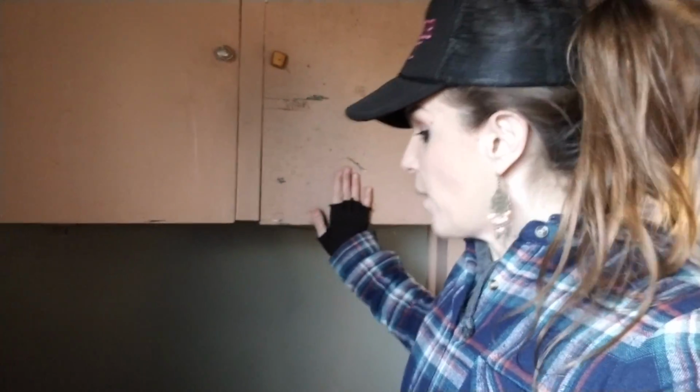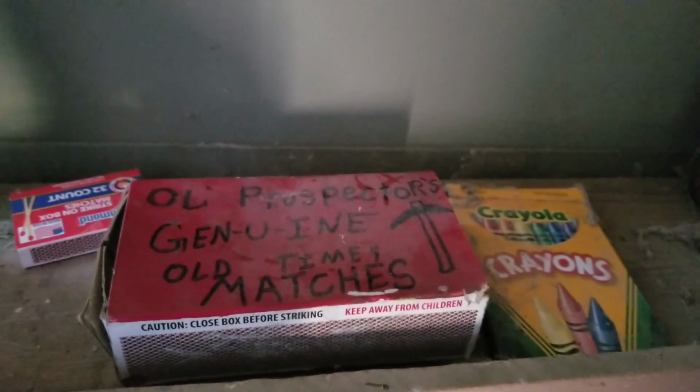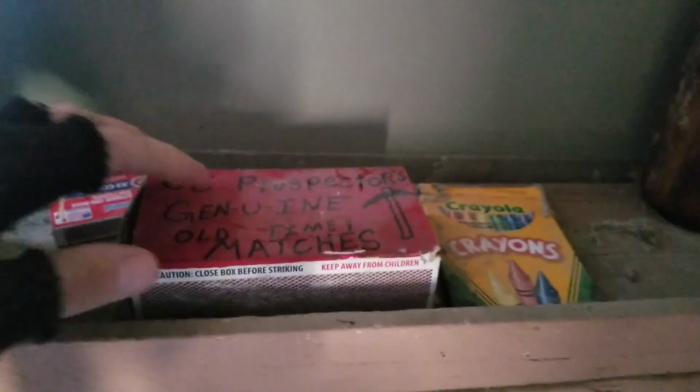Boy, what a life. Well, I just love how it's the honor system. It says, please help yourself, and they just trust people. I mean, anyone who's hardcore enough to come all the way up here is probably going to respect the place. I know I am. Oh, and here's something kind of interesting about these matches. Old Prospectors, genuine old-time matches. I think they're actually just Diamond. Oh, but wait, it says, lights the fuse every time. Oh, wow, this is just a really cool old cabinet, but it's super dirty. There's all kinds of rat poo in it. We won't look in there too long.